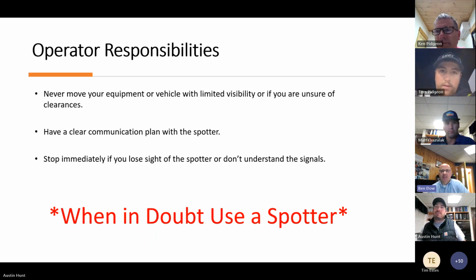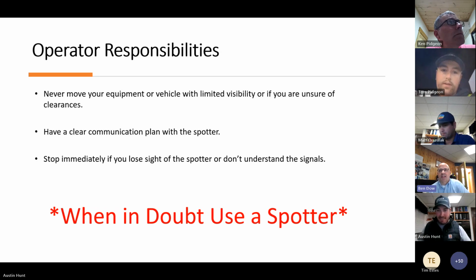Nothing's worse than sitting in a machine having 18 guys spotting you, or backing up a truck and having 4 or 5 guys all spotting you. So if you've got an operation that requires a spotter, have a little get together in the beginning to decide who is going to be the spotter and make sure everybody's on the same page.